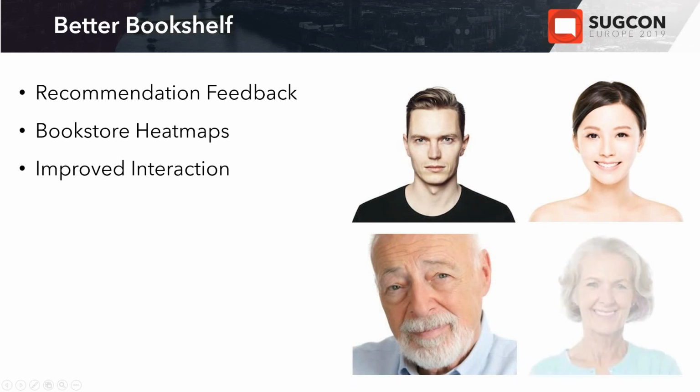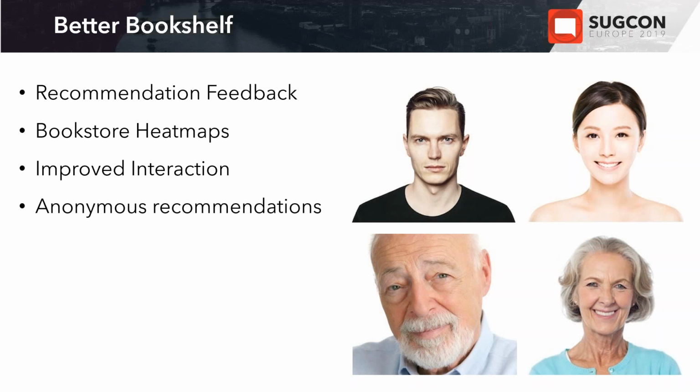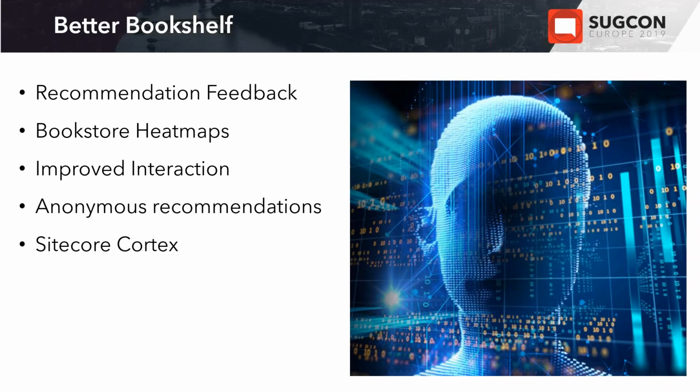Improved interaction. We can improve our recommendations by taking into account not only the online behavior, but also other facets such as gender, age, and even the mood of the person. And when regulations permit, we can use the same facets even with anonymous users, because even if the person is someone I don't know, I can still see if the person is happy or in a bad mood. I'd also like to study a little bit more about how to use Cortex or any other kind of artificial intelligence to improve recommendations.